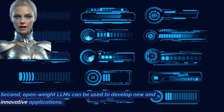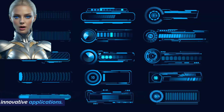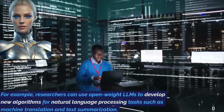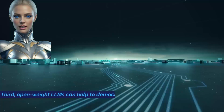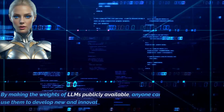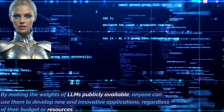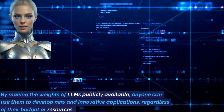Second, open-weight LLMs can be used to develop new and innovative applications. For example, researchers can use open-weight LLMs to develop new algorithms for natural language processing tasks such as machine translation and text summarization. Third, open-weight LLMs can help to democratize access to LLM technology. By making the weights of LLMs publicly available, anyone can use them to develop new and innovative applications, regardless of their budget or resources.